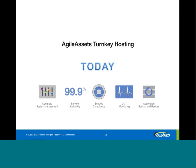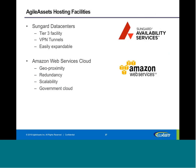Now let's take a quick look at how the AgileAssets Turnkey hosting service is working today. First of all, because of technology trends and industry standards, we see more and more customers who are interested in using the AgileAssets Turnkey hosting solution. Also, we receive requests from existing customers who have used the on-premises deployment model, asking for information about migrating to AgileAssets Turnkey hosting. In order to accommodate those new customers and the migration of existing customers, we use different hosting facilities for our services.